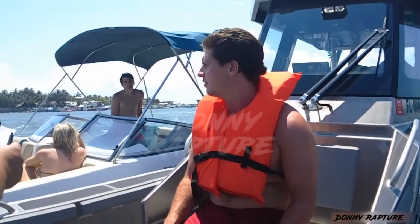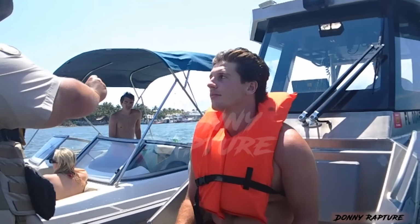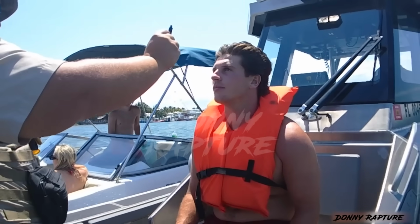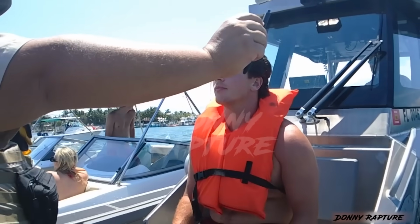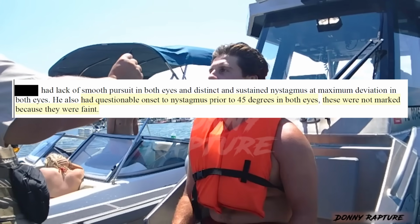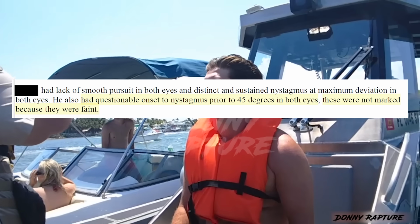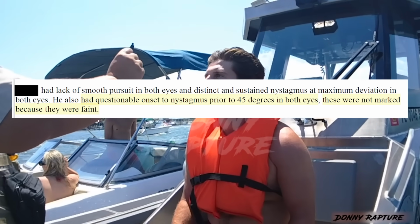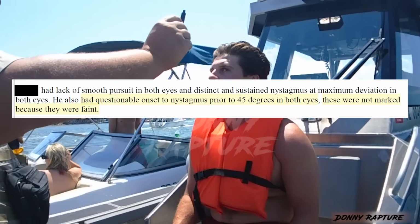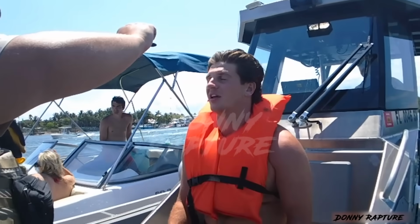During the HGN test, the officer alleges to observe a lack of smooth pursuit in both eyes and distinct and sustained nystagmus at maximum deviation in both eyes, which is essentially this. But I think it's worth noting that the officer also wrote questionable onset of nystagmus prior to 45 degrees in both eyes. Faint and not marked, meaning that the shaking of the eyes was present before the test started. Although this may be a small detail, it's actually pretty important because we're going to be coming back to this later.